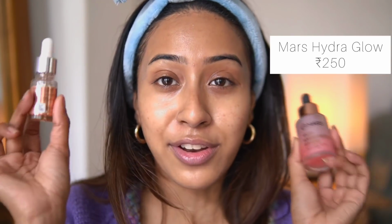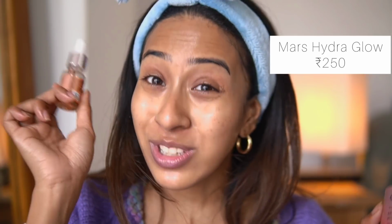Now, first of all, I just want to say that if you have oily skin and you really don't want to use this primer, you can go ahead and use the Mars Hydra Glow Primer. Now, this is very different from the Renee Primer Oil because this is not like an oil. This is more so like a serum type of primer that is going to give you the hydration. It just gives you the super glowy skin, and I feel like a lot of dry skin people are just going to love it.